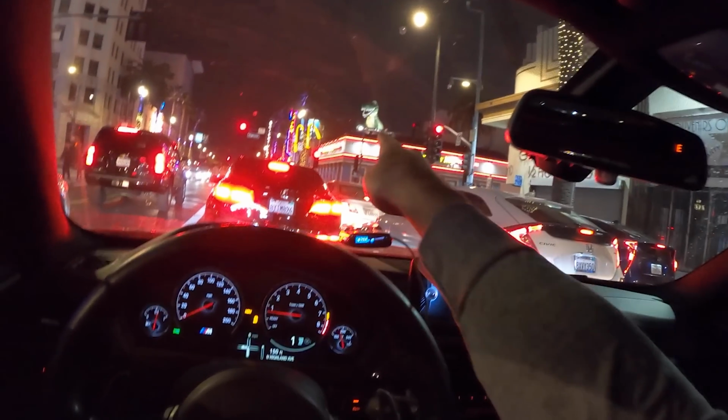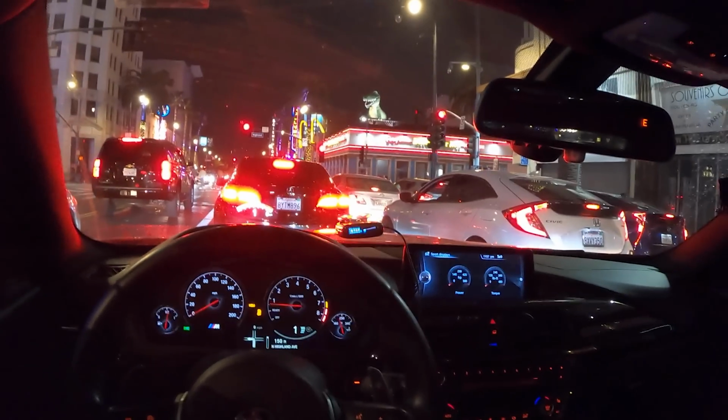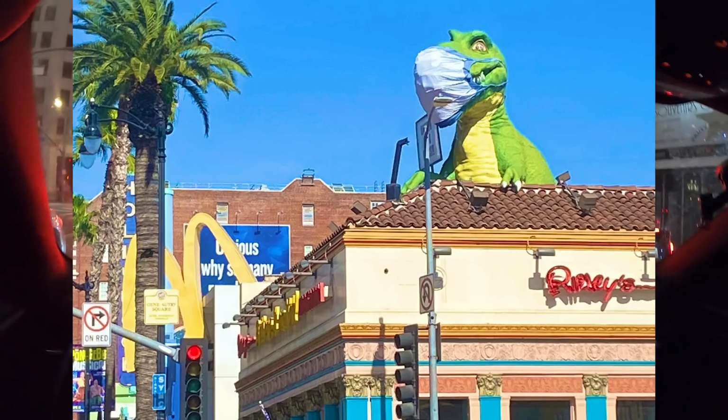Oh look, it's the dinosaur from GTA. I don't know if you guys play that game, but same building and everything.